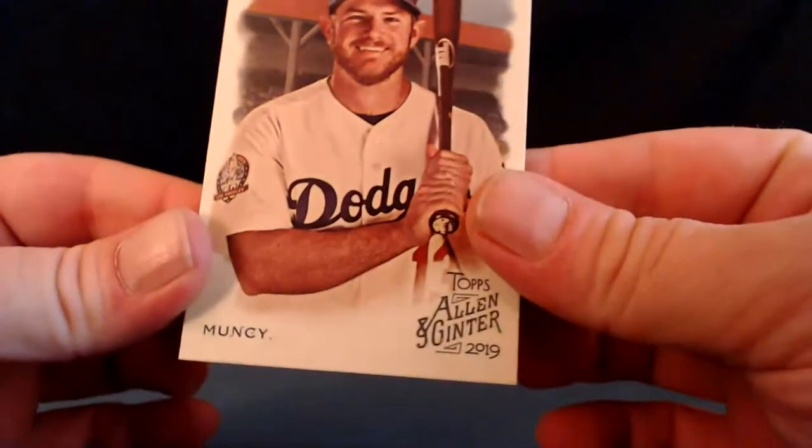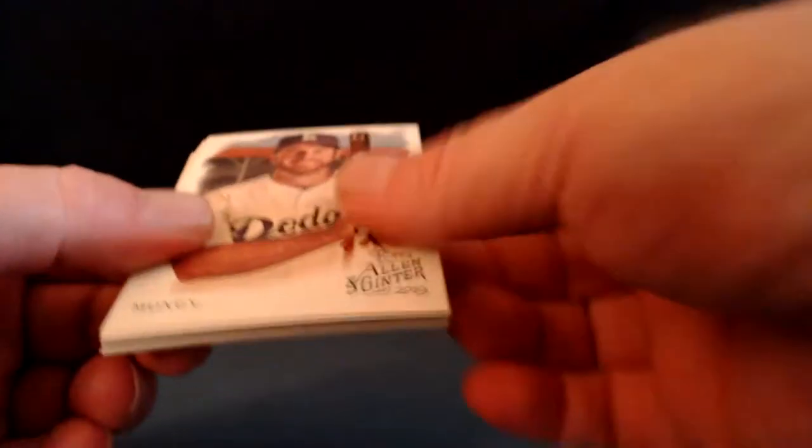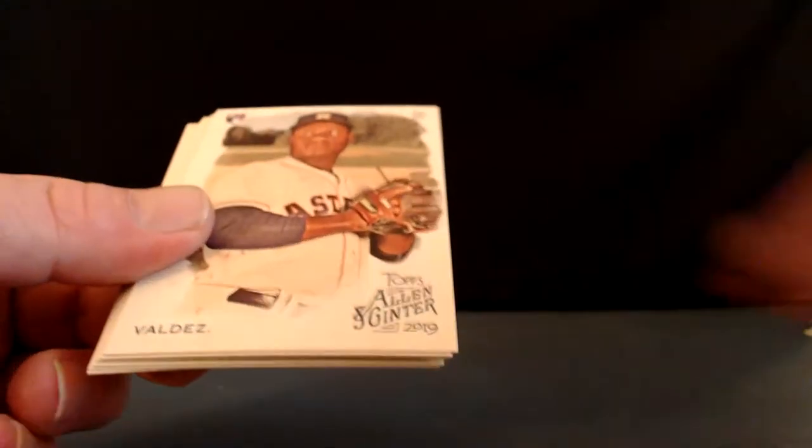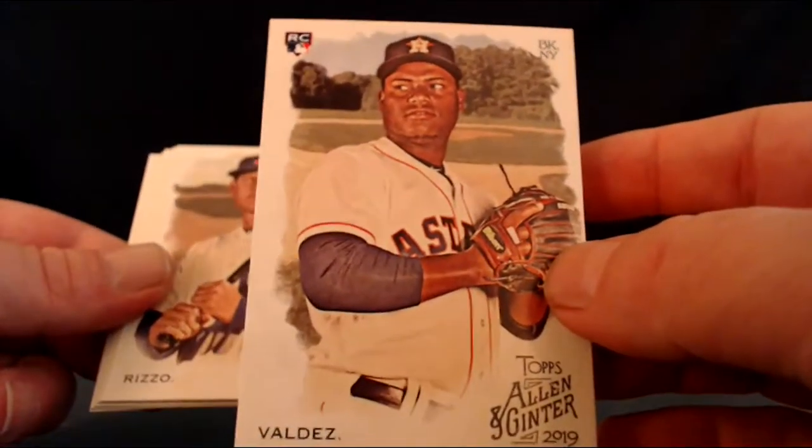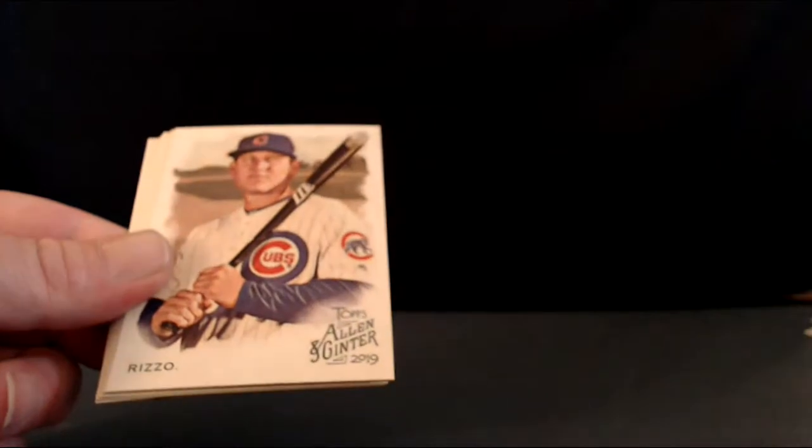Moving right along. Let's score the Reds game over there. 9-2, Reds. My goodness. Max Muncy. You scored a Max Muncy autograph earlier this year, didn't you? Yeah, I got one. Nice. Framber Valdez rookie card. I think he's going to have a good career. Yeah.